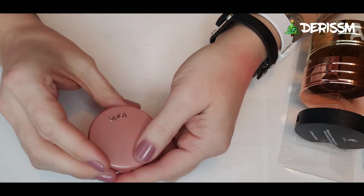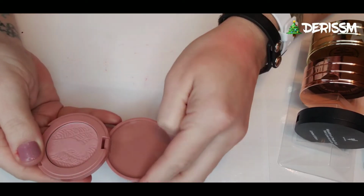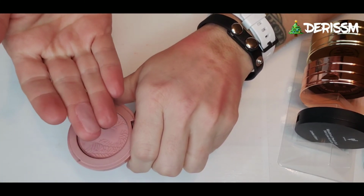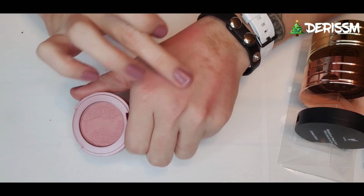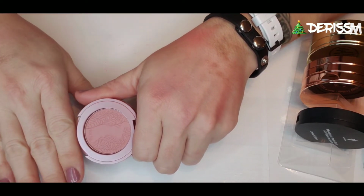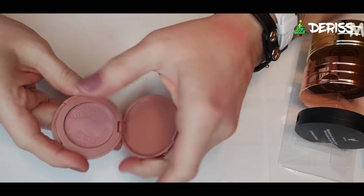Another Tarte. This is my Amazonian Clay 12-Hour Blush in Party. And this, again, is still pink, but veering more toward a neutral mauve-y type of pink. Again, they last all day on the skin. They're very, very easy to blend out. They have a million different colors going from super, super fair all the way to very deep skin tones. So I really love that as well. But they perform beautifully. They blend out well. They stay all day on the skin. I love Tarte.